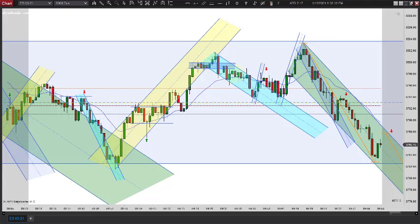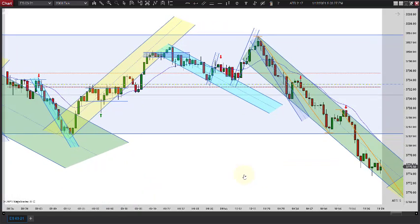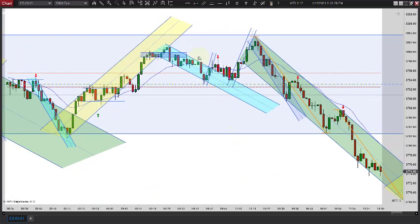We just end up going sideways again, and there's a double test here. You made the high, you test it once, twice, but again, we're just going sideways, and there's a lot of support there. So again, you just can't really do anything there.